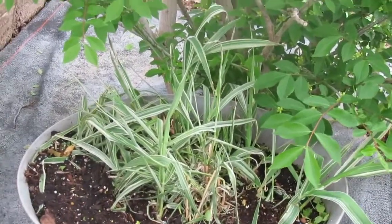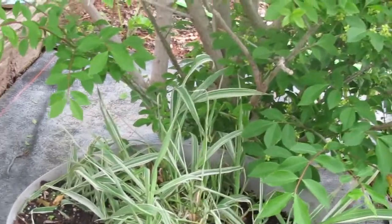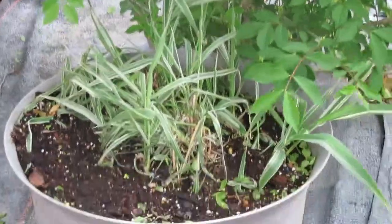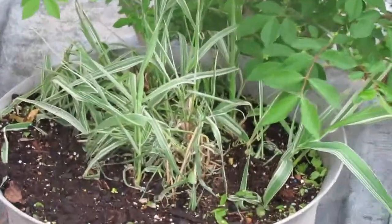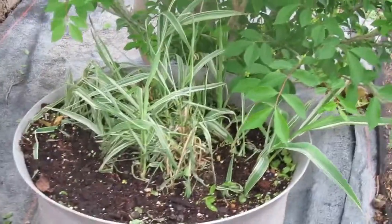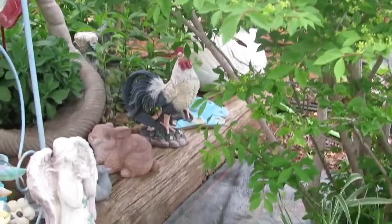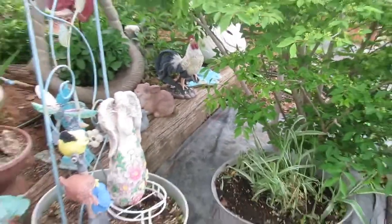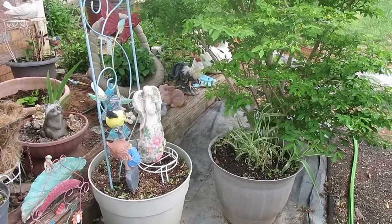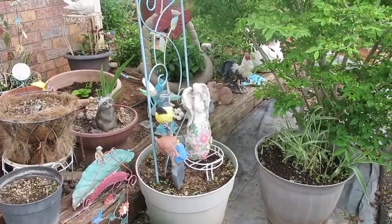I had to dig out some of my variegated grass because it was taking over the pot, and I like to be able to see the little decor in my pot too, so I put about half of it or a little more in that whole pot of its own. I don't know, that may be all I've got done so far around the front here as far as pots. I'll take a little look around and I'll see.